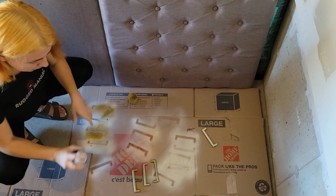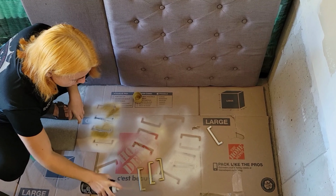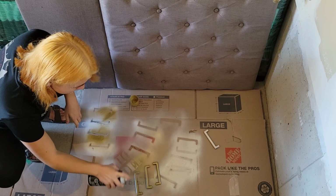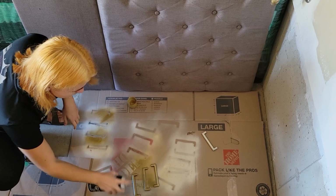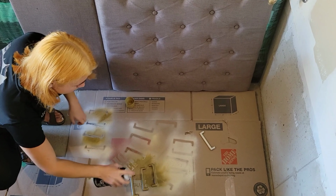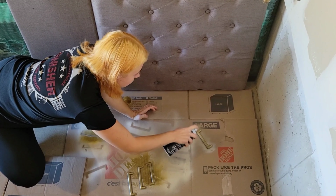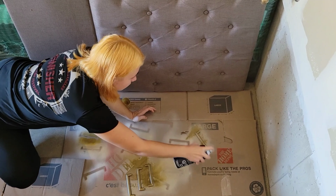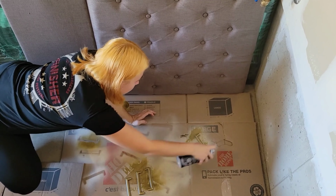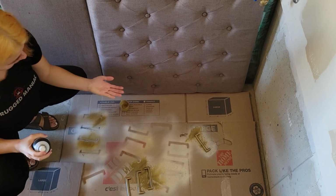Now I'm just spray painting the handles. I did 3 coats on the handles, and I'm using Rust-Oleum Universal Advanced Formula Metallic Paint and Primer in 1, and it's in pure gold. We did 2 coats of the paint. It took about an hour and a half for the first coat to dry, and then we put the second coat on, and we just did the handles in between.